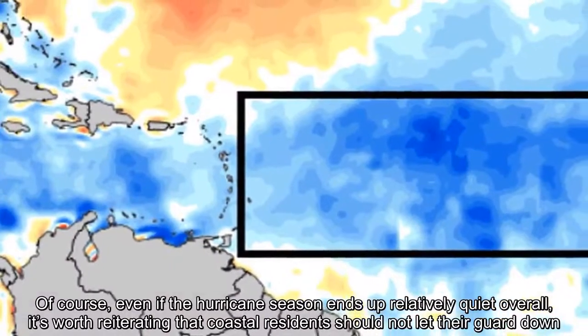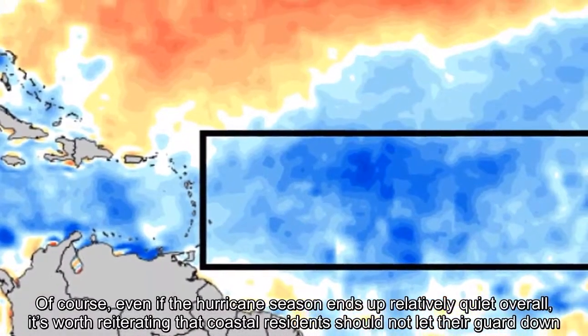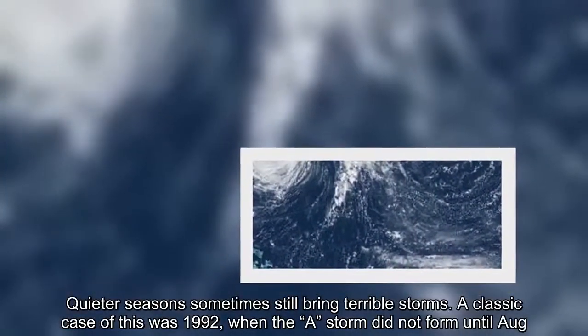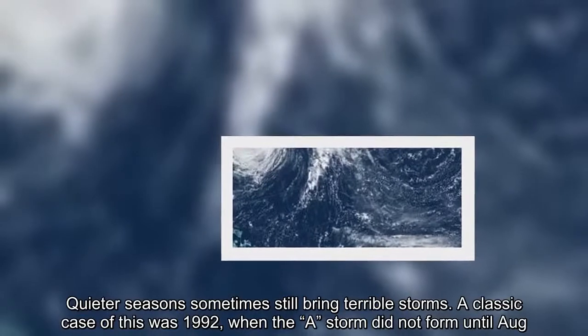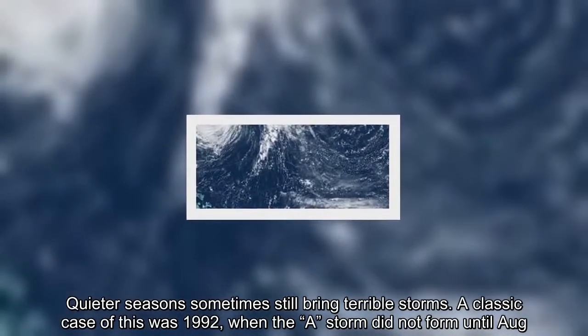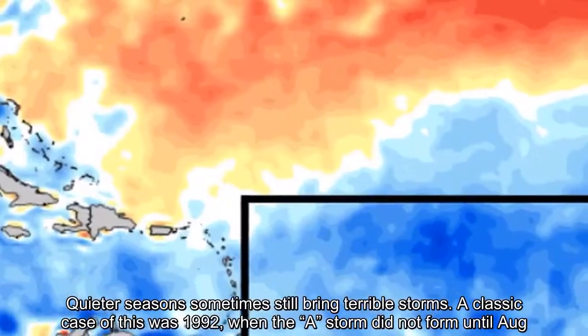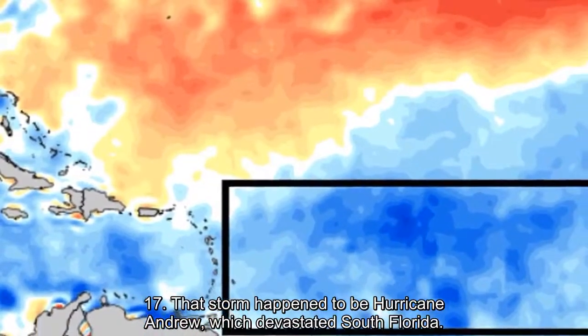Of course, even if the hurricane season ends up relatively quiet overall, it's worth reiterating that coastal residents should not let their guard down. Quieter seasons sometimes still bring terrible storms. A classic case of this was 1992, when the first storm did not form until August 17. That storm happened to be Hurricane Andrew, which devastated South Florida.